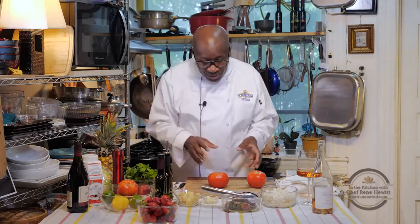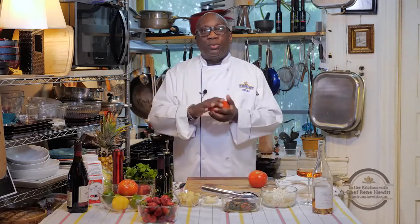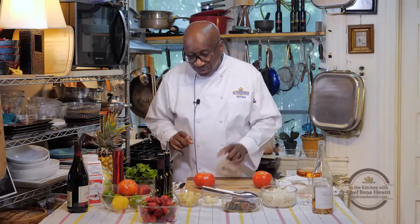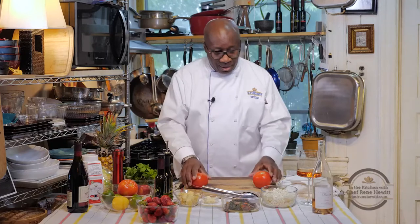All right, now, the second part of our meal, we are going to do stuffed tomatoes. Some people do stuffed peppers. I've done the stuffed peppers. But tomatoes, I love tomatoes. And I'm sure some of you do also. So the first part, I washed them really good. I need to cut the tops of these off.